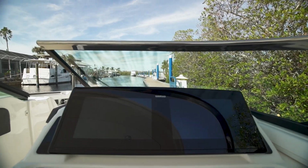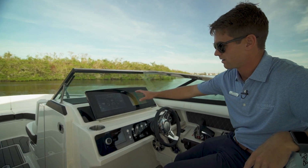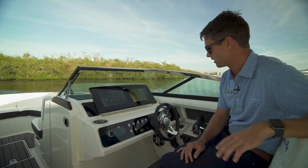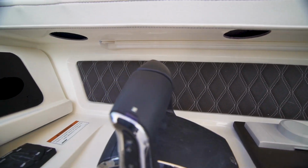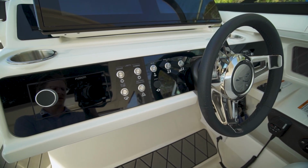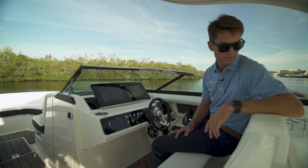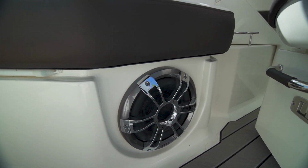2 twin Simrad displays. You've got your navigation here on the right side, all your engine data for your Mercury VesselView. All that stuff's incorporated here on these screens. It looks really, really nice. Sea Ray does a great job making things look high class and luxury. And of course, you've got your few toggle switches in case something were to happen to your displays up front. Fusion stereo. It's got the upgraded stereo system on this boat, large subwoofer. Again, this boat is one of the best entertainers in the business.